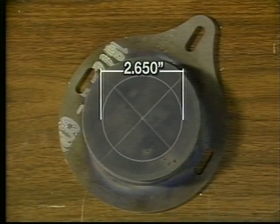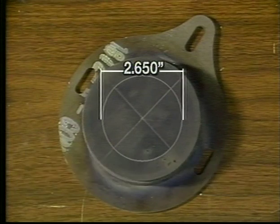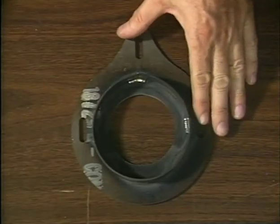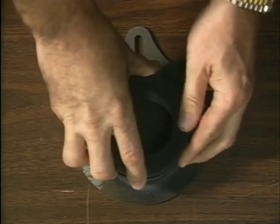The inside diameter cut's actual dimension should be 2.650 inches as in the construction print. Note, if necessary, the inside hole can be offset from the outside diameter to allow for any centerline offset of the lower mount. The rubber should fit snug inside the support ring and around the bottom of the engine.